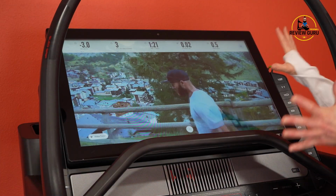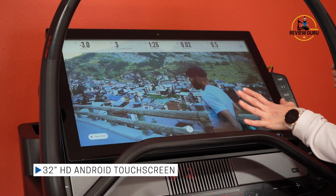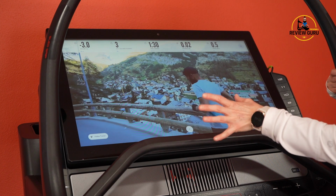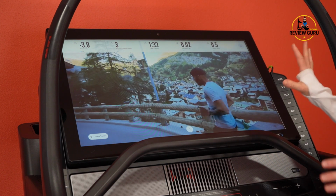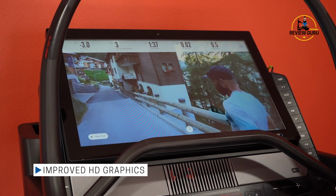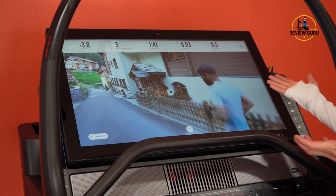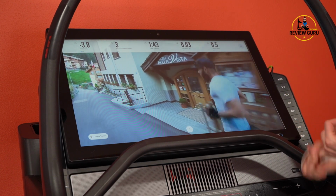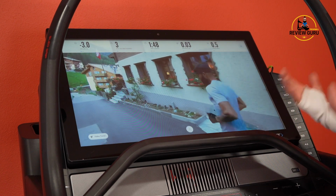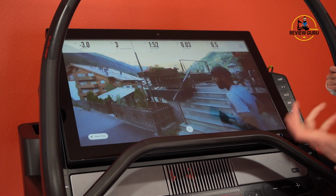Okay, so here you can see this lovely 32-inch touchscreen. I have an iFit video running here. This is on location in Switzerland, just kind of a trail run through the mountains. So the videography is really impressive. The graphics are very clear, and the instructors are interesting. They kind of talk to you. They'll provide information about local culture, climate, geography, architecture, things like that. So it makes it really fun when you're on location with them because they provide that backstory.